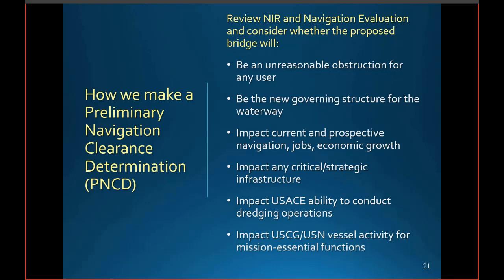We'll identify if the proposed bridge completely obstructs the passage of any existing waterway users or access to any waterborne facilities. We'll determine if the proposed bridge establishes a new navigational limiting factor, such as: will the bridge be the most restrictive or obstructive structure across the waterway? Or will the proposed bridge match the navigational clearance of existing structures on the waterway? We'll determine if the proposed bridge will impact present and prospective commercial activity on the waterway, to include impacting jobs, economic growth, and development.